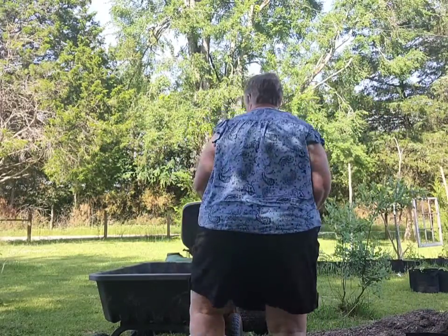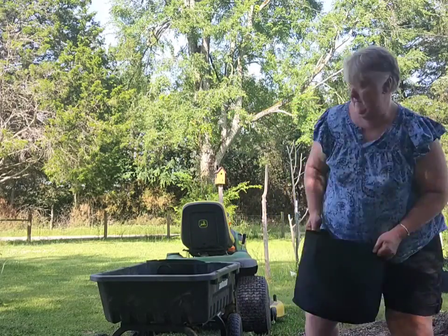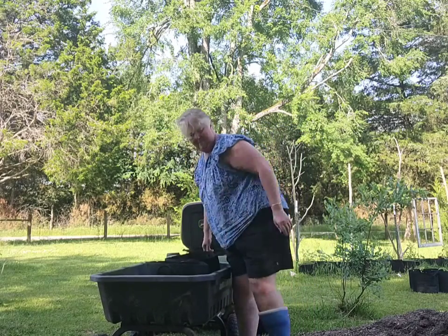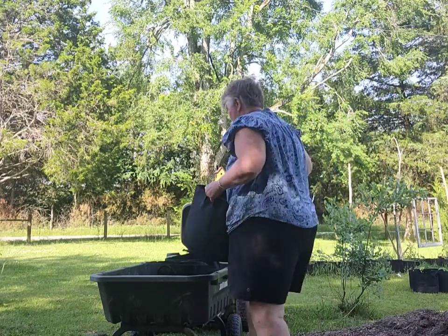Now I know you see me picking up these heavy bags of dirt with a cast. It's okay. Rob is nearby. He hasn't let me do much with this cast on my foot, but I am not alone, so don't worry.